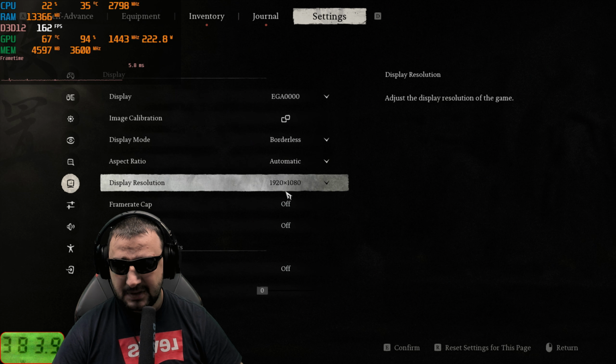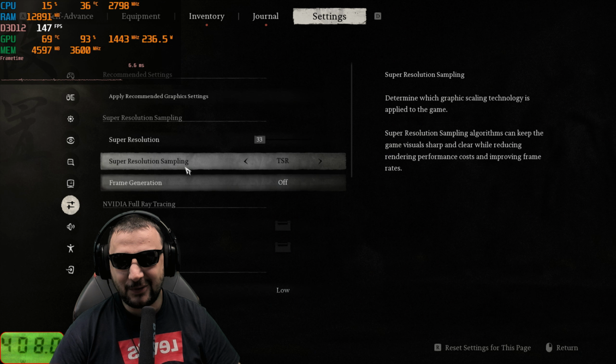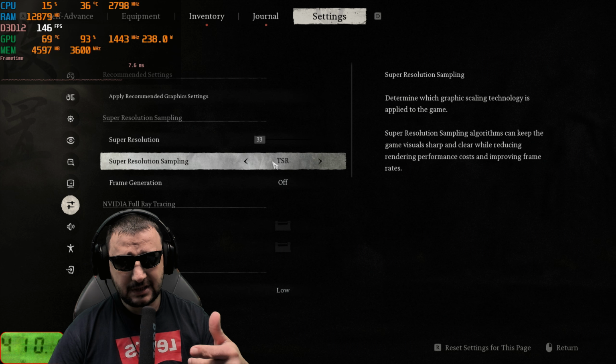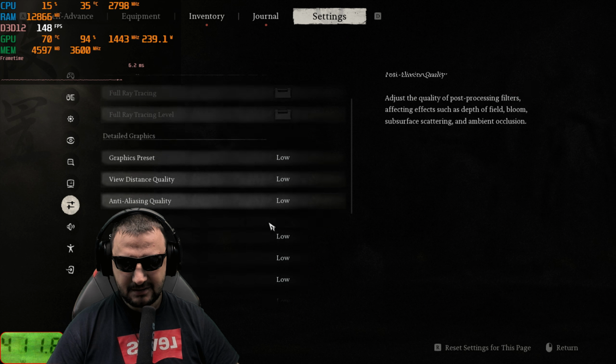So I got 1080p, frame scale, motion blur off. If I can press shift delete on that motion blur and turn it off, it will be okay. Okay, super sampling is 33. TSR, we're gonna look and see how it's working with FSR maybe, because I tested it and I love it, but it looks ugly. The preset is low.